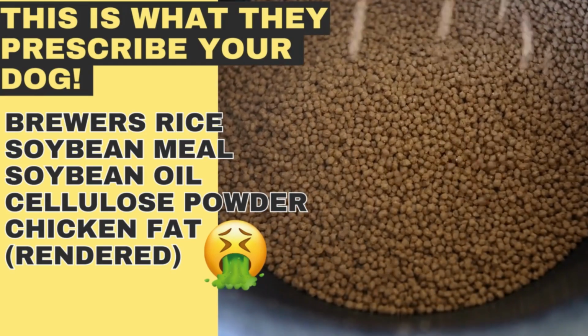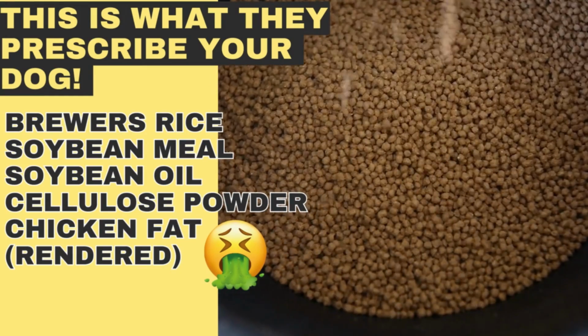Look at these ingredients. So when we're talking about omega-3s for liver health, keep in mind that it might not be for your dog, and you should check with your veterinarian first, because some types of liver issues do better with omega-3 fatty acids than others.